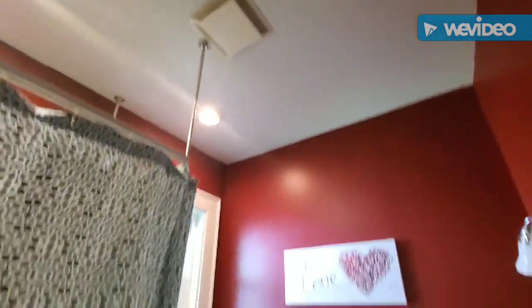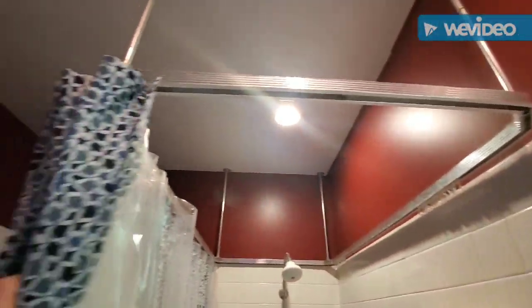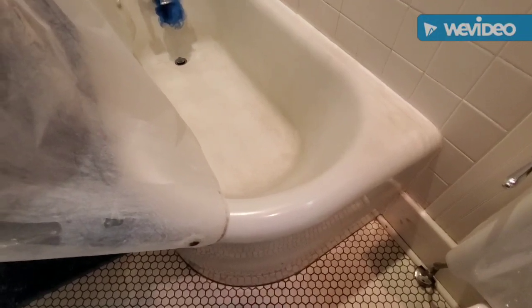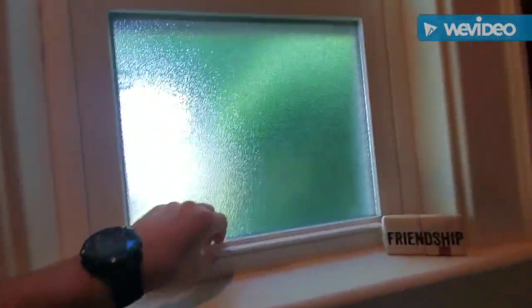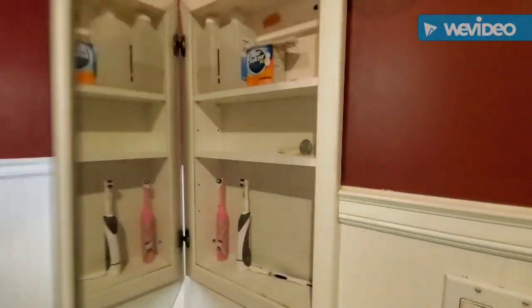Beadboard ceiling. I love the beadboard. Inexpensive way to keep the character of the home. And this too. I think that just really adds to the charm of this original bathtub. Very cool. Very good.